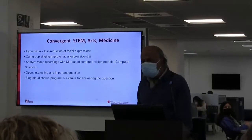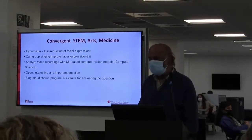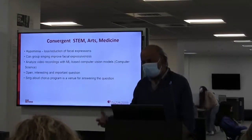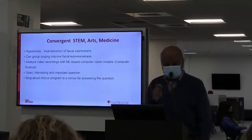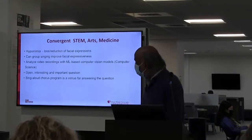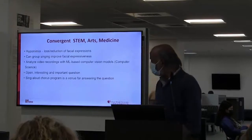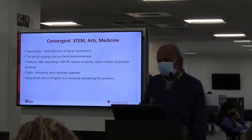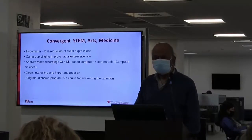And so what we want to do is analyze the video recordings. This is where we want to bring in computer vision experts who can analyze the sequence of video recordings and look for any changes in the facial features over time. This is a very interesting question, and we believe the Sing-Aloud chorus program we have in place provides the right avenue for looking at this open, interesting, important problem.